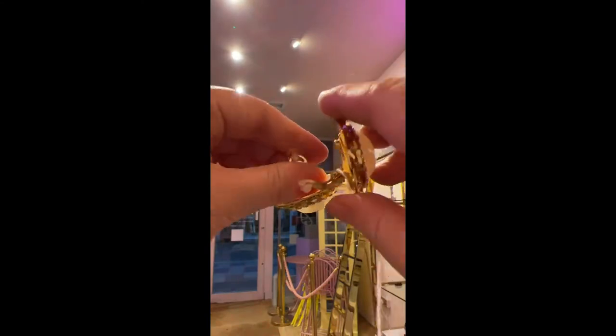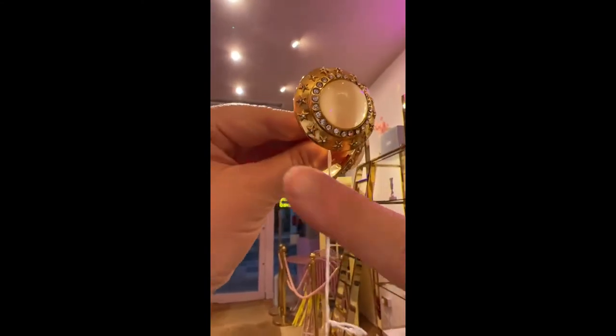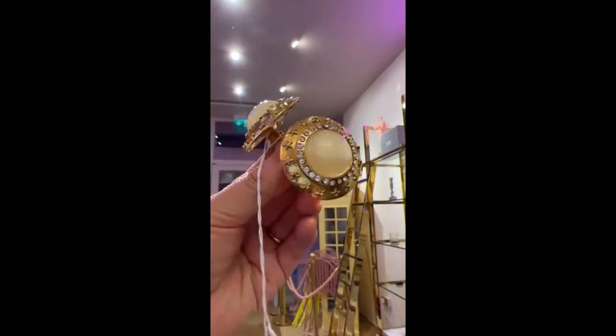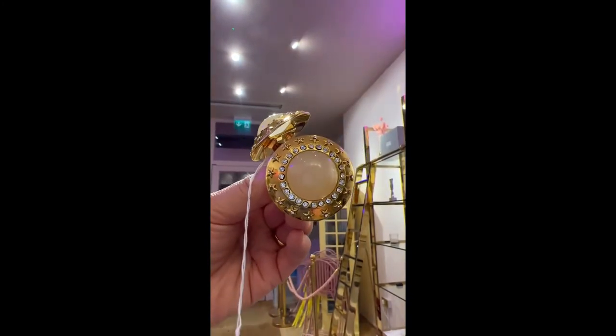So, if you want to shop this piece, it is available there. That's the icon just there. And these are in excellent condition. They do come with their Chanel box. Yes, all their original box as well.